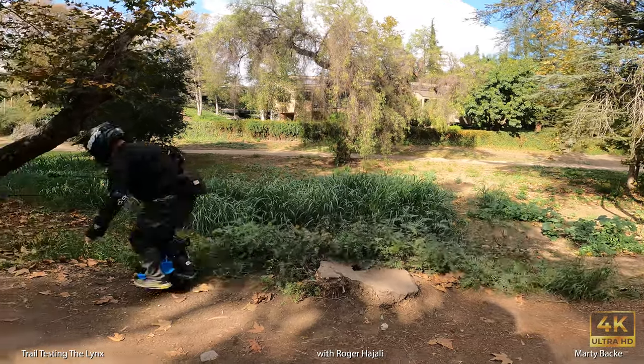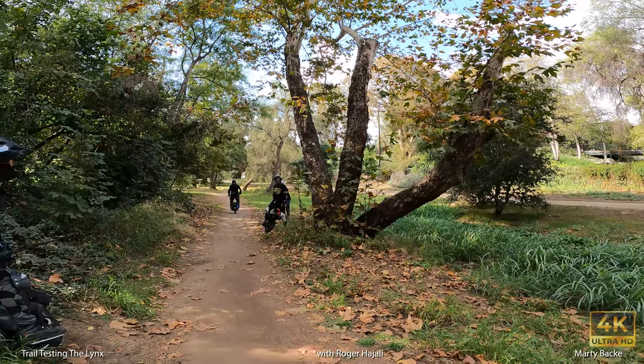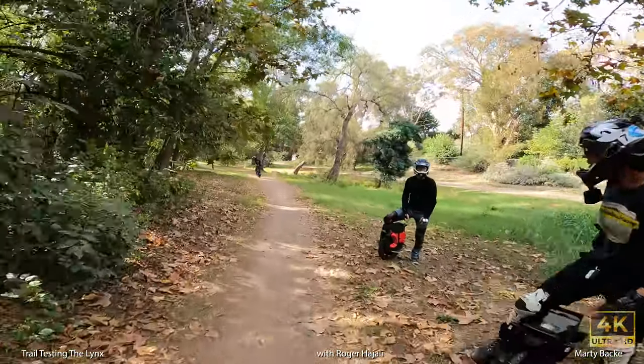And Henry and the Patton. He jumped over the stump. We used the stump as a launcher. I just did what you did. Yeah. And here's another stump up ahead here.